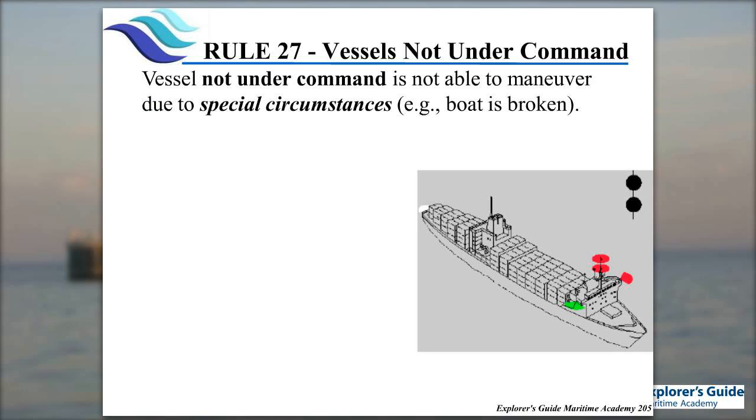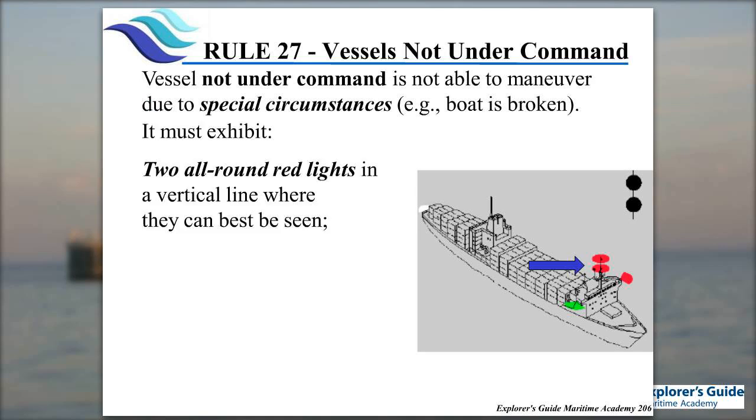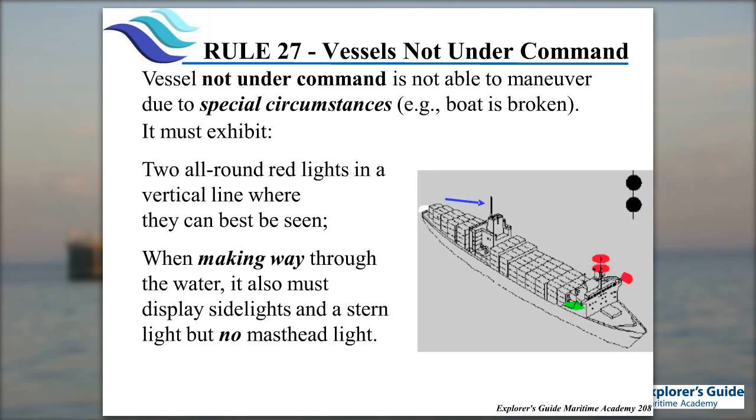The vessel not under command is not able, because of special circumstances, to comply with the rules. So here we take off the masthead light and replace it with two all-arounds, two red lights or two balls. Red over red, the captain is dead. When making way, they will also show side lights and stern, but again, no masthead light.